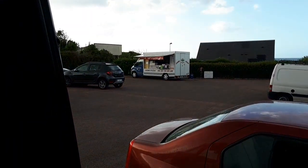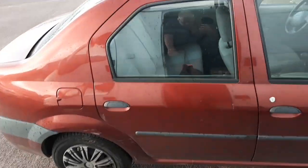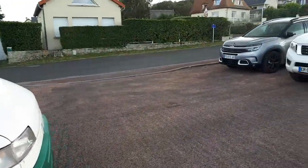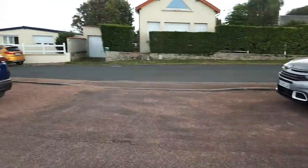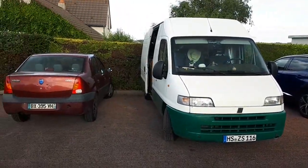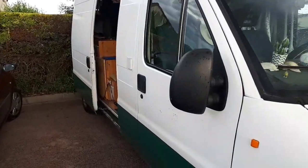There is a pizza truck on this parking lot where we are. Let me show you first: because it started to rain, and our spot was so packed, we just drove to the next village. We're the only camper van here, and it's just a 2 minute walk to the beach. Look, where there was that pizza guy, she went in front again. But yeah, inside, because it's raining.